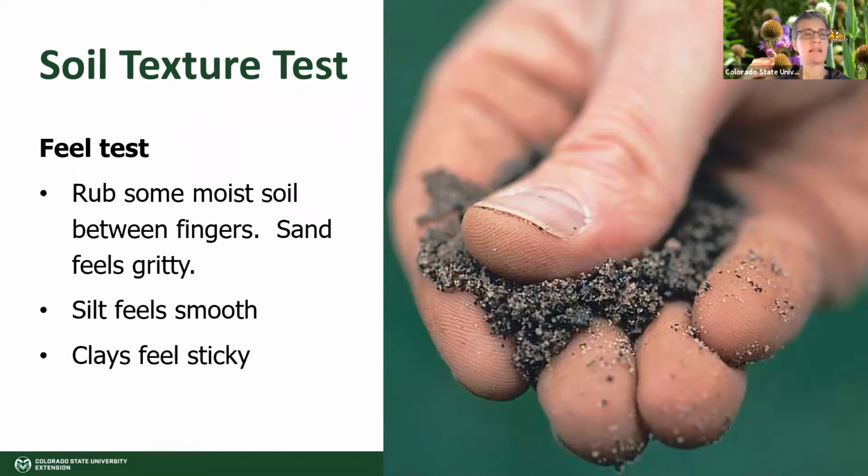So basically you go out into your garden and dig up a little bit of the dirt and rub some of it between your fingers. If it's a sandy soil, it's going to feel gritty, like you're at a beach. If it's a silty, loamy soil, which is our ideal soil, it's going to feel nice and smooth, and you'll be able to put your hands into it very easily. And if it's a clay soil, that's going to feel sticky, and you might be able to make a pot out of it.